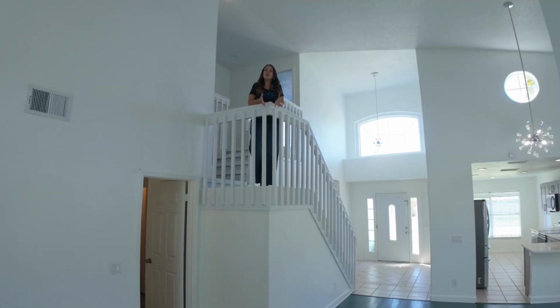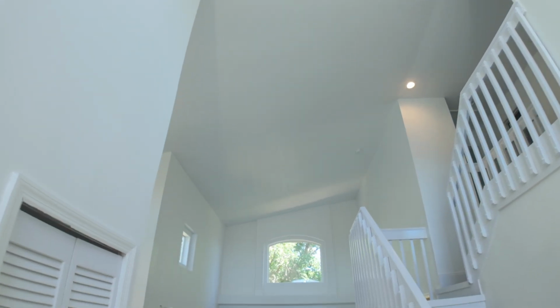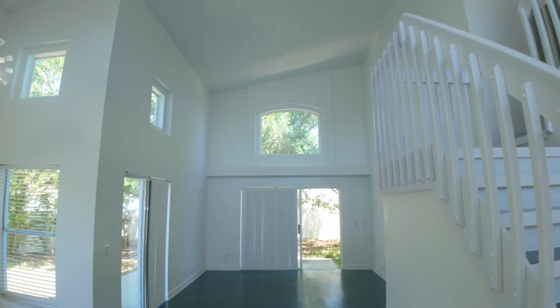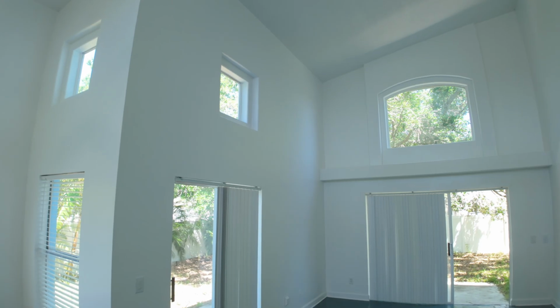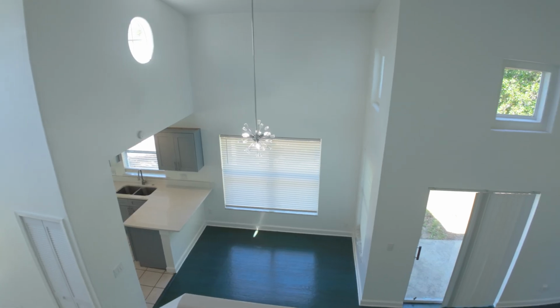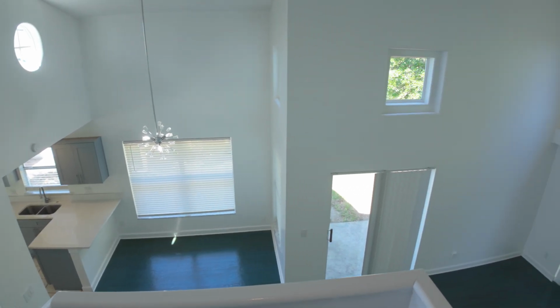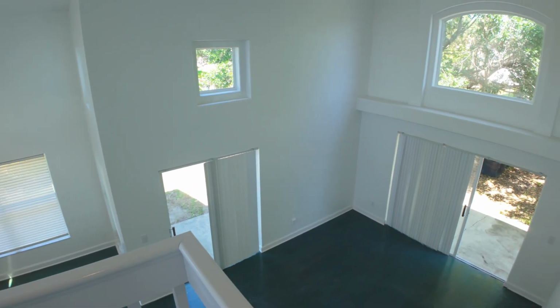One of the things I love the most about this floor plan is this nice, open, bright, airy area. You have a nice big window at the front, these high soaring ceilings, 3 other windows with lots of light coming in, where you really feel that you live in Florida with all of the sun coming into the house. It's also a great focal point when people first walk into the home.